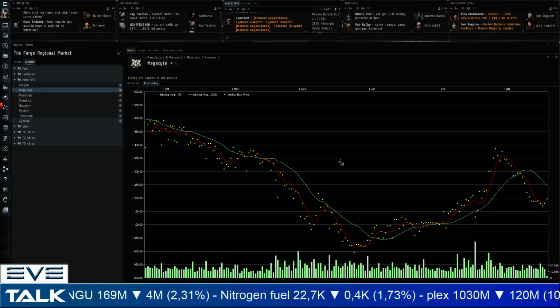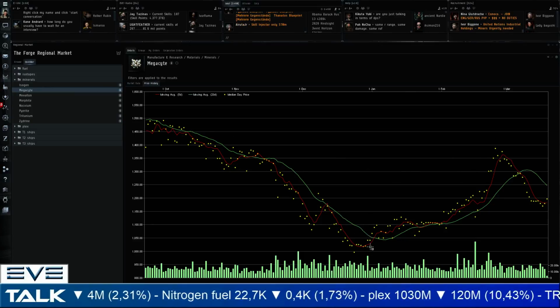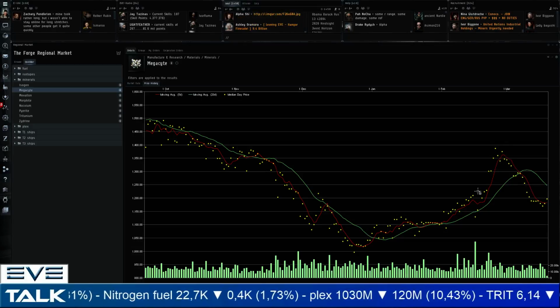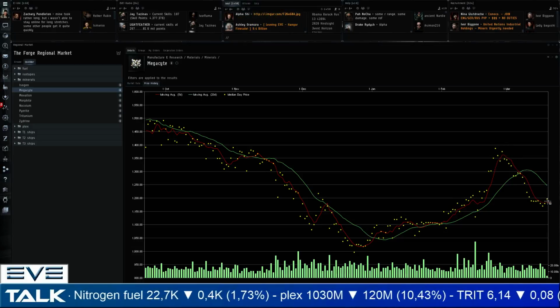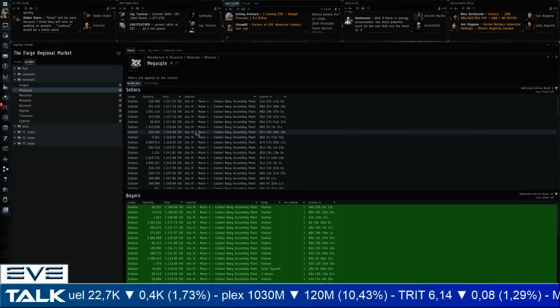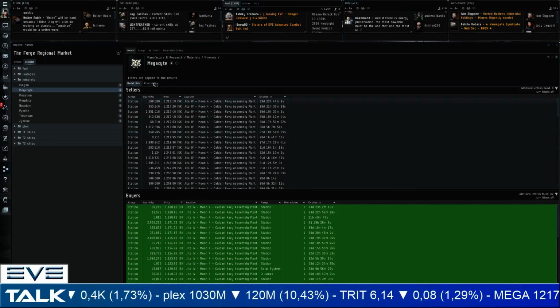But at the moment it's looking like Zydrine is going to try to maintain 1200 ISK as a price range. Let's see if Megasite has a similar chart. Exactly, so a pretty big decline towards 1000 ISK, went back up to 1350, and declined back a little bit after that increase in price, and is now trying to hold also at around 1200 ISK. So 1180 for the buyers, 1218, 1217 for the sellers.